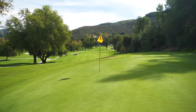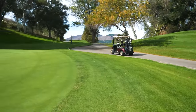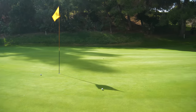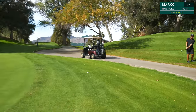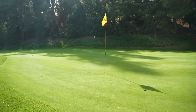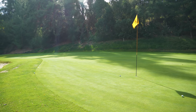Well done. So Big Cat just pulled that iron a little bit to the right. He's got this tough mound to work with. And as you guys can see, everything feeds off that hill very fast. So he's gonna have to put a little spin on it. Well, that was really well done. That's all you could really do. He's got about 10, 11 feet left.